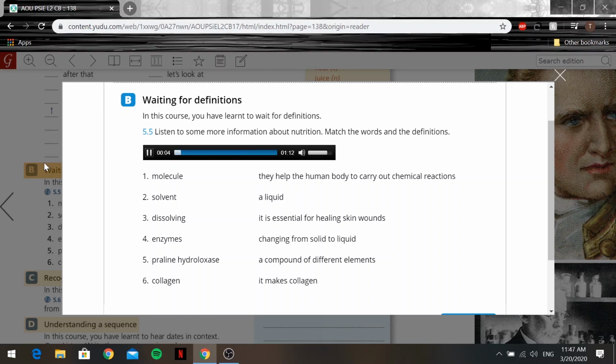I want to talk to you today about some very important molecules. A molecule is a compound of different elements. Water is a molecule. It is made of 2 parts of hydrogen for every 1 part of oxygen. Water is an important molecule for the body. It is the solvent for most chemical reactions. In other words, it is the liquid which chemicals are dissolved in. Dissolving is changing from solid to liquid.